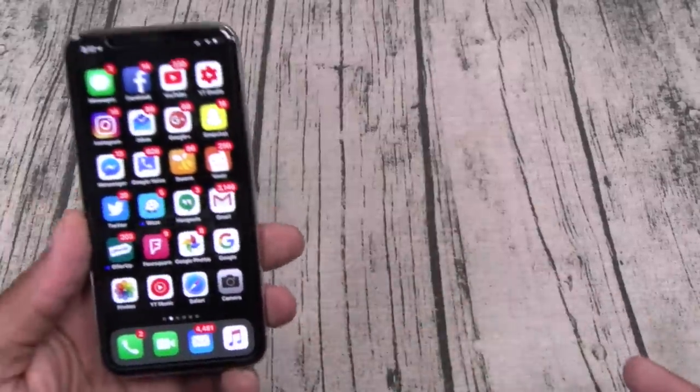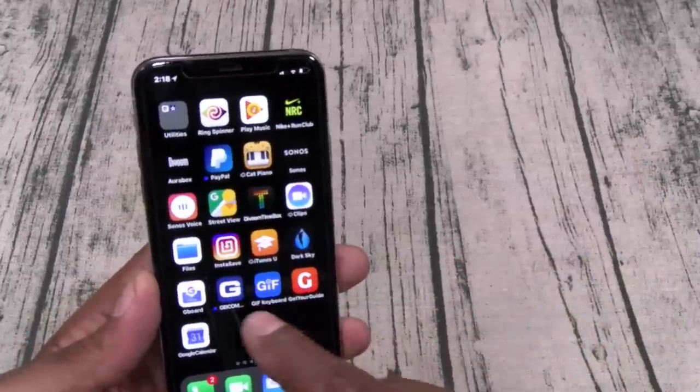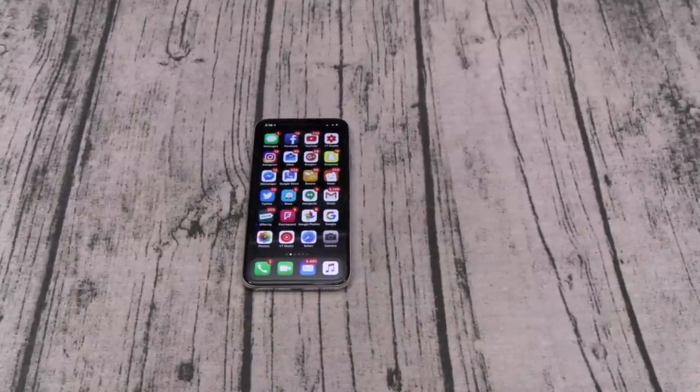Not to mention, there's no app drawer. Like, I might not want to have all my apps on display like this. You know, say you got your Tinder, you want to be on the low. You want to have that tucked away in the app drawer. You don't want to have it on Front Street. So no customization.